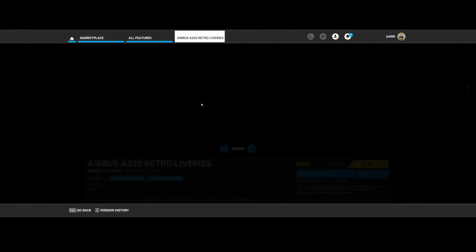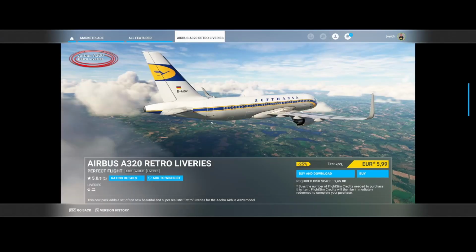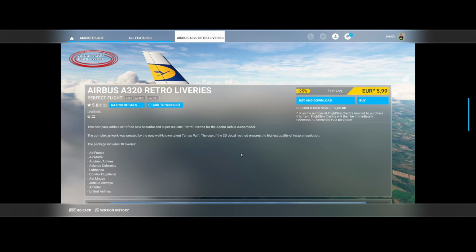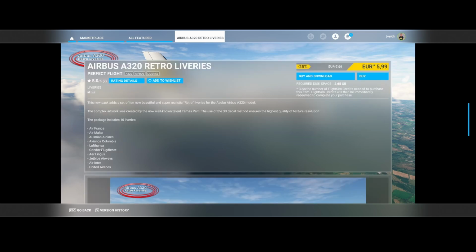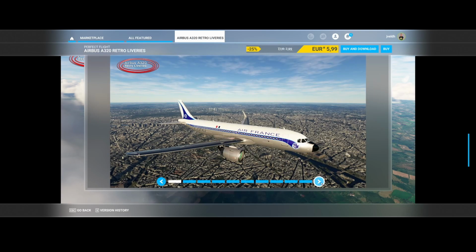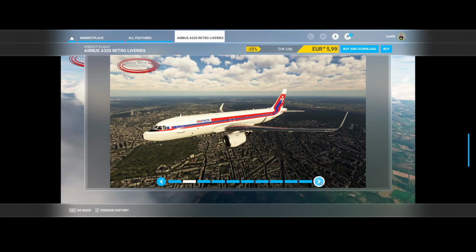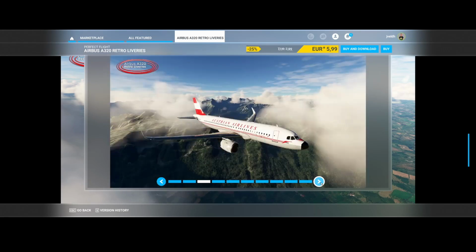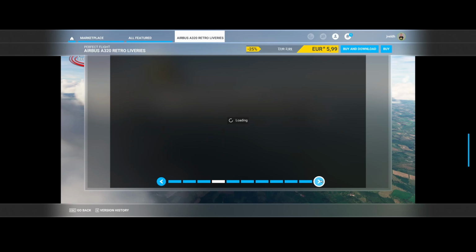So let's start with the first one, which is the Airbus A320 Retro liveries by Perfect Flight. This, I would say, is a cool package which includes 10 liveries for multiple airliners, as you can see. So that's cool, right? So these are, I would say, the retro liveries applied to the Airbus A320, Air Malta, Austrian Airlines. So pretty cool.